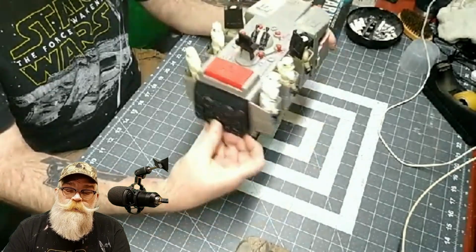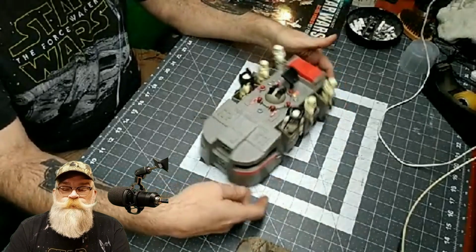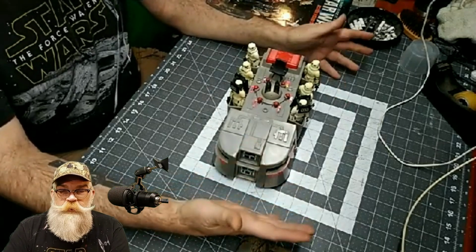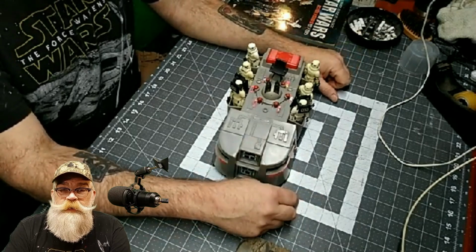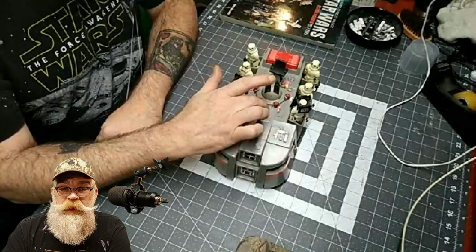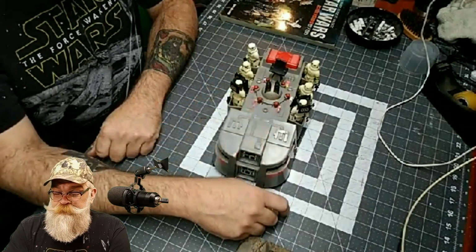Imperial Troop Transport. One of my favorite little guys. What do you guys think? Do you have one? What do you like about it? What do you hate about it? I don't have the Imperial Cruiser, or I'd show you, because I haven't found one without buttons. Every one that's come across my desk has always had the buttons, so it gets turned into the Troop Transport. But do you have one, and what do you think about it? That's what I'd like to know tonight.